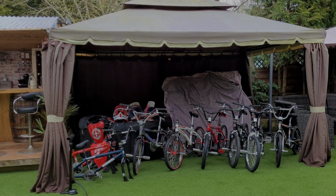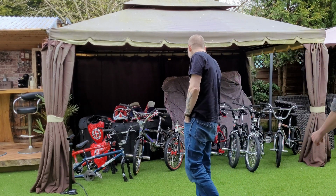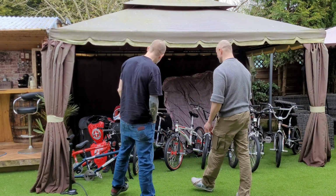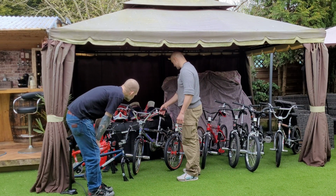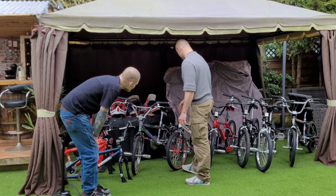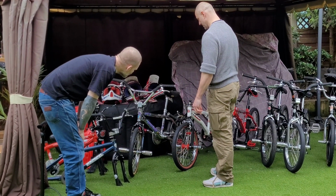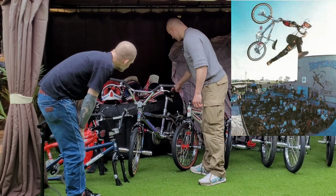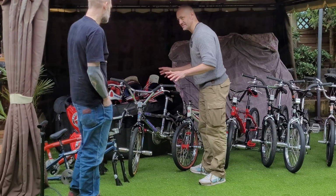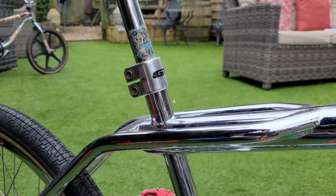So, what we're left with here out of your Hoffman collection, the Big Daddy. So we're left with the Big Daddy, which has been built up as close as I can get it to how Jay had his. Did Jay ride the Big Daddy? Yep, there's photos of him riding it. But he had black bars and a different seat post. Nobody knows what kind of seats he had. Don't know where he got his seats from, but they were lovely seats, whatever seats he had on.